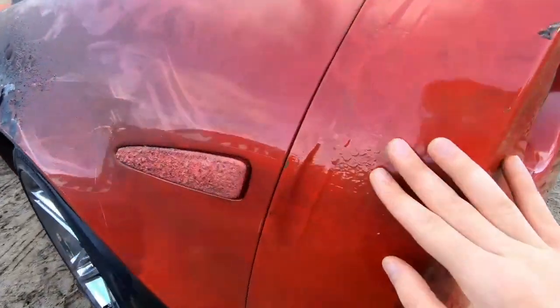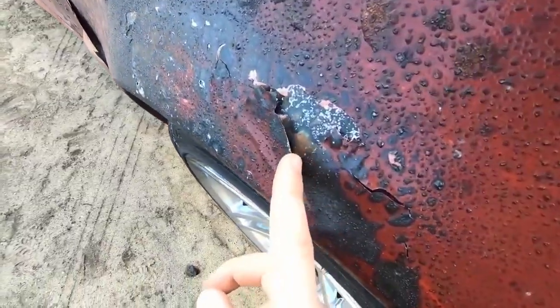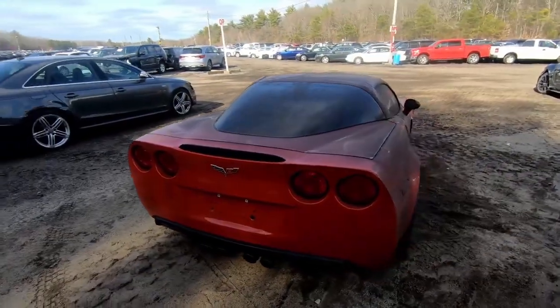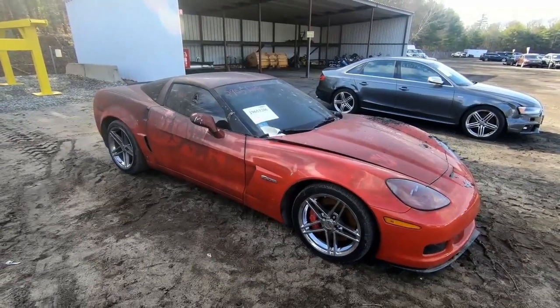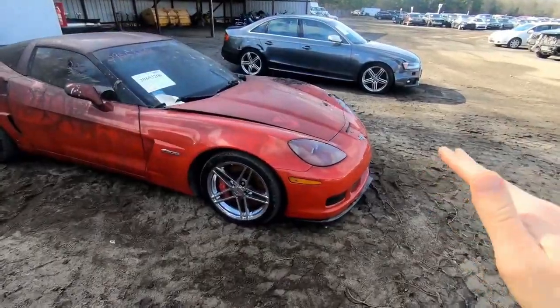But back here, the bumper cover is a little bit melted. The quarter panel is melted as well. Look at that paint coming right off. Over in the rear, there's essentially no damage, just this top portion burnt a little bit. Now this one only has 26,000 miles on it, and the value is in the motor, the LS7.